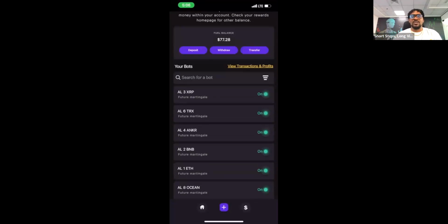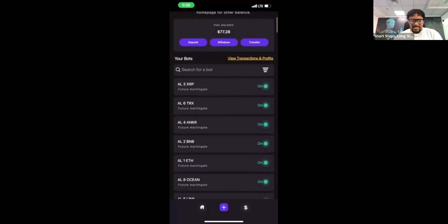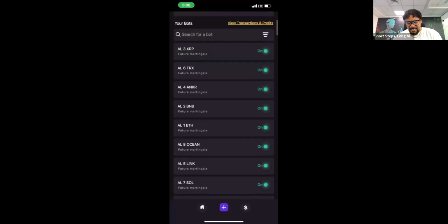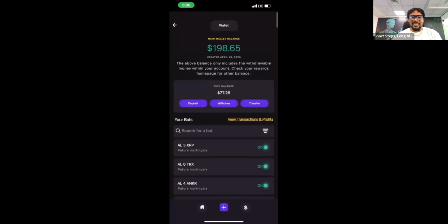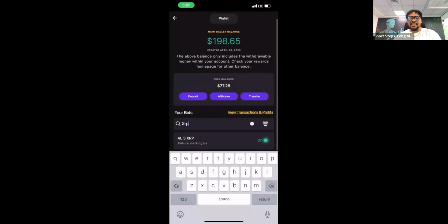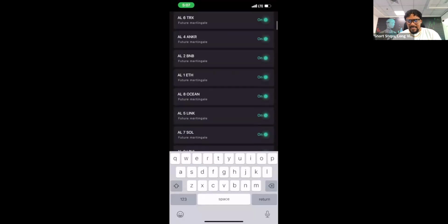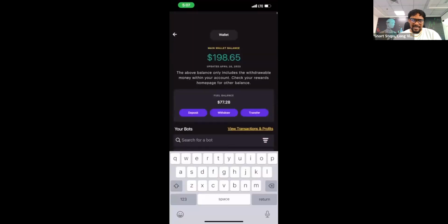Now, what you want to do with all of these markets is to directly create your bots on these markets using the auto mode. So in identifying those bots, I call mine auto leverage 1. I give it the name of the bot. So this is for XRP, auto leverage 6, for TRX, auto leverage 4, ANKR, and this way I'm able to identify my bots and easily search them out. So if I want to search XRP, I can easily see auto leverage XRP. So I don't have to go through scanning through over 60 bots that I have created. So this is a simpler way to just identify your bot.